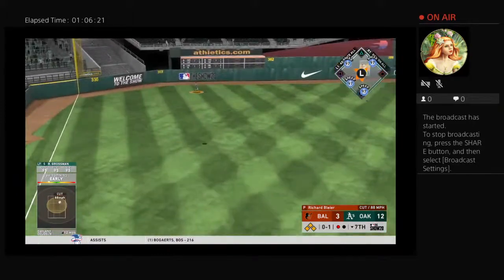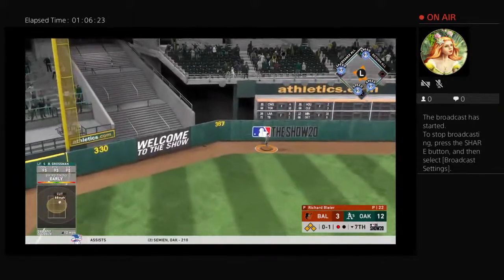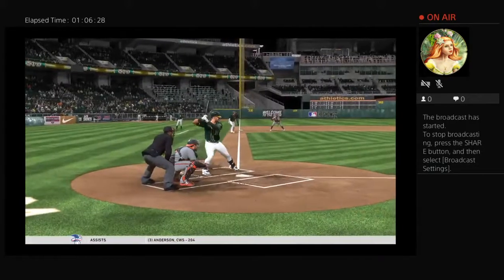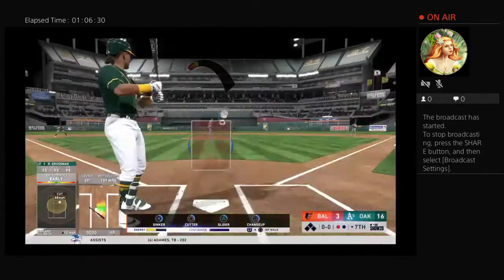Pretty well struck, high and deep to left field. Santander looks up. Gone! It's a grand slam. Well, that's the 6th home run we've watched leave the yard in this one.